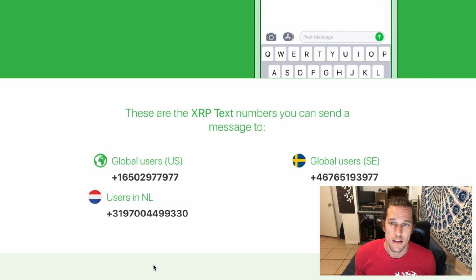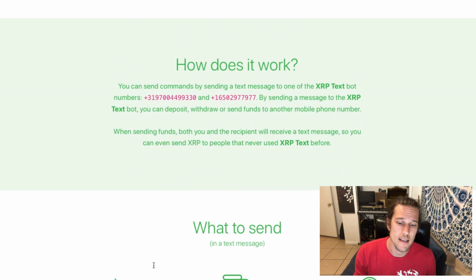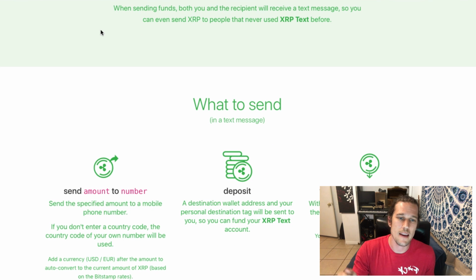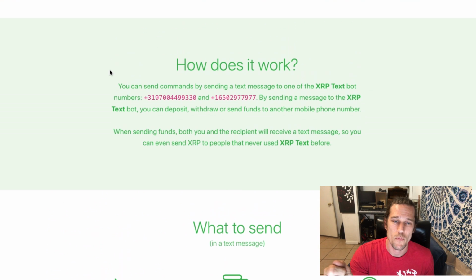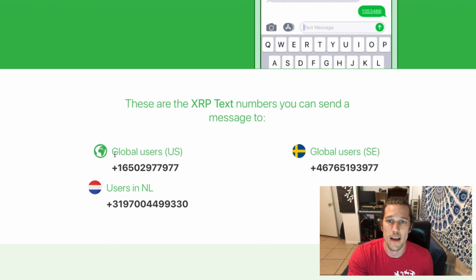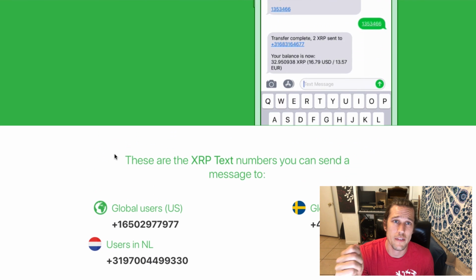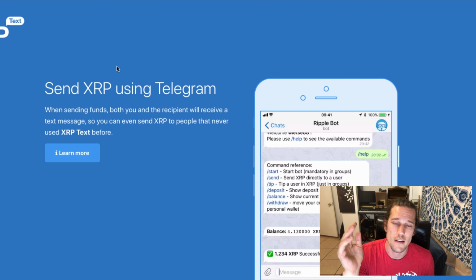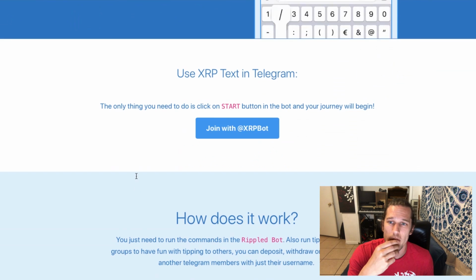And this is really big. Texting, I just feel like I can't say it enough. You can literally take your XRP and send it to, you can text money into it, text money out of it. Same for Telegram. You can use Telegram to send XRP. That's crazy. And then the tip bot is the one everyone's really excited about.